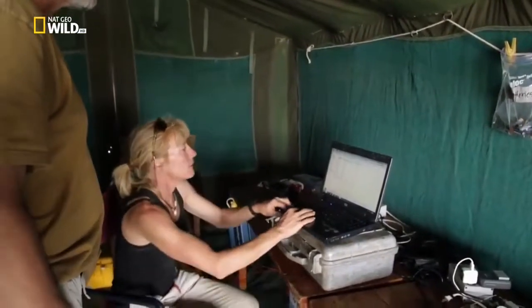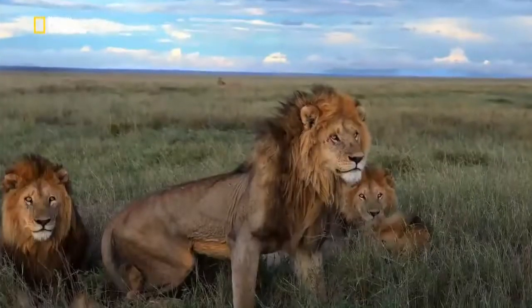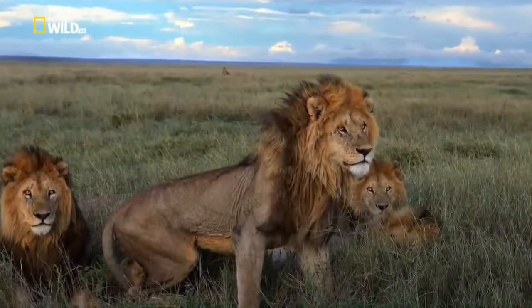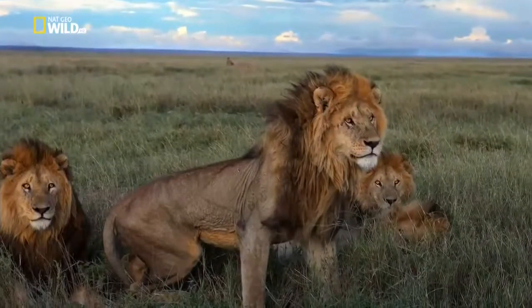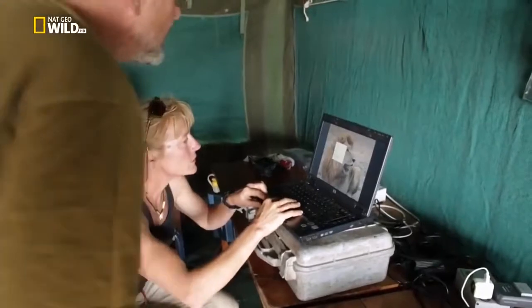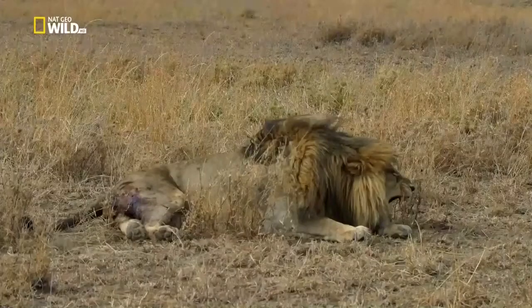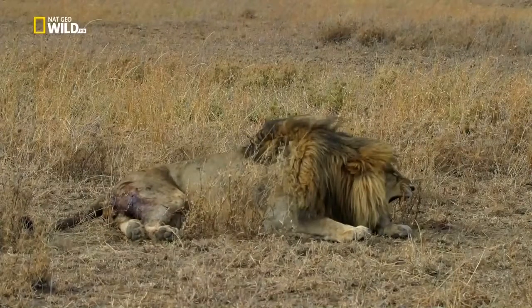August 2009. The researchers told us that Seaboy had actually been kicked out of his previous territory by this marauding group of powerful males that go by the name the Killers. One of the researchers named Ingala was out there and had seen Seaboy being torn apart by the Killers and managed to make some incredible photographs of that fight.